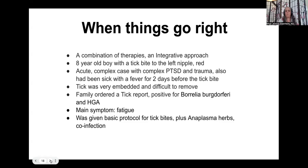And I believe that they did do the 6 weeks of doxycycline for him. Now that might be a question that comes up. It used to be that doxycycline wasn't given to children under 7 or 8 because it could create permanent yellowing of the teeth. But now it's pretty standard that they are giving them doxycycline.